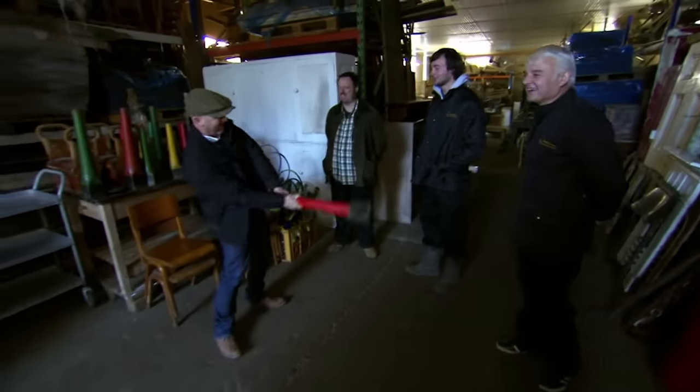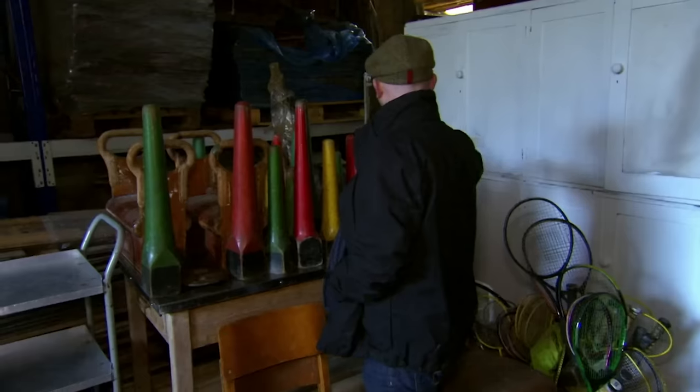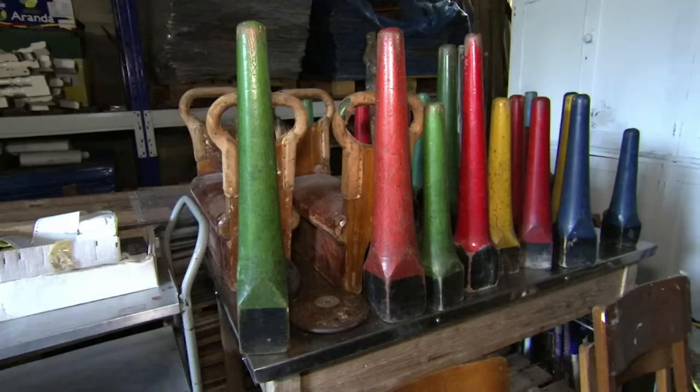You've got plenty of input already. There's 25 in total. 25. If my counting's accurate. OK, so what do you want for them? 200 for the lot. £200 for the lot. Yeah.